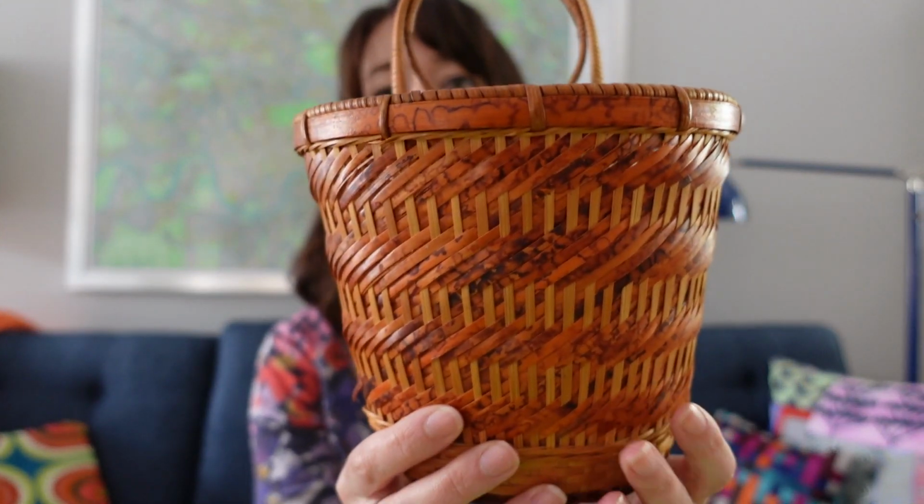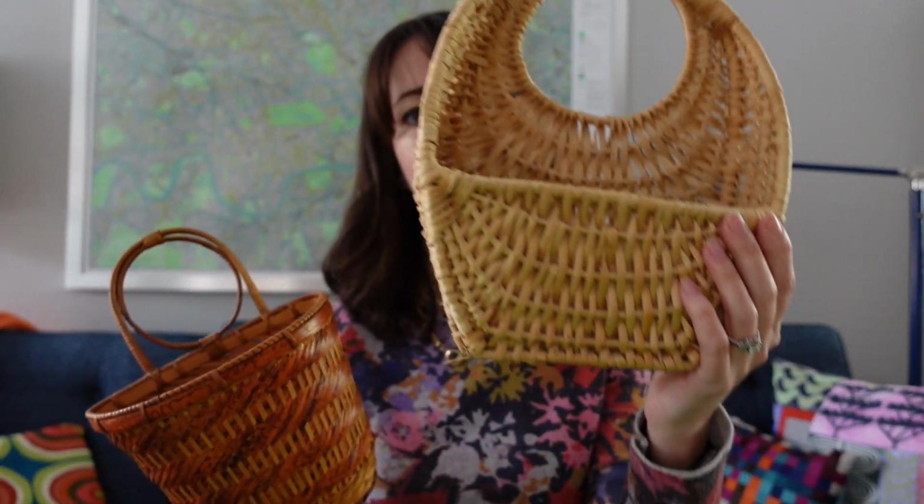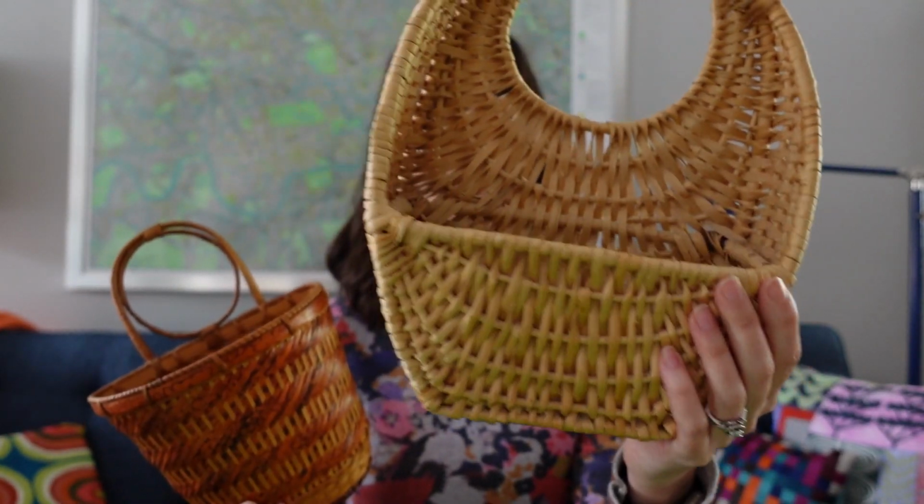So the next two pieces I'm gonna show you are baskets. You know I love baskets. And so anytime I see very cool on-trend baskets, I'm always picking them up at the thrift store. So the first one that I got was this one, which is actually, tone-wise, really unique. You don't see a lot of these red orange tones as much as you see a lot of this light blonde basket weaving right now. So both of them are very much on trend and popular.